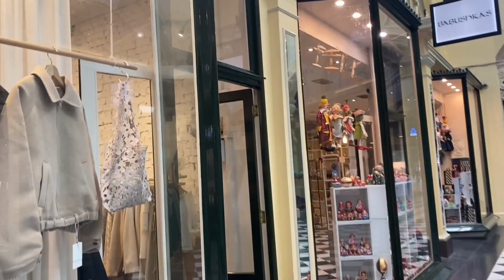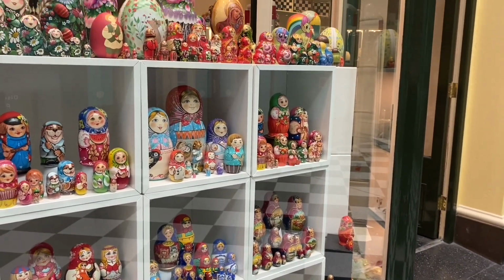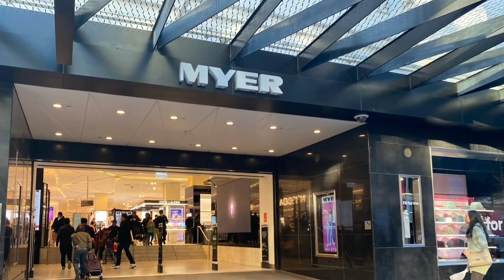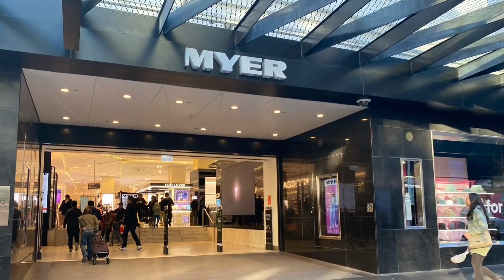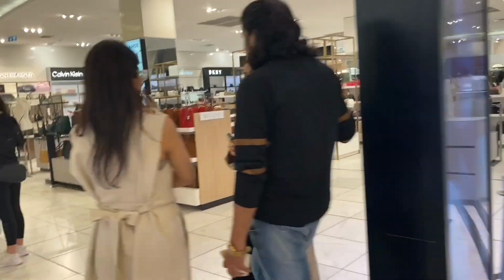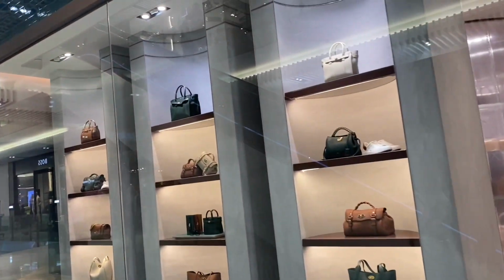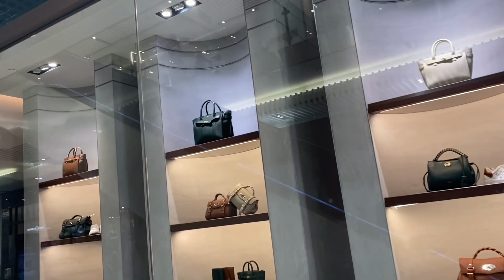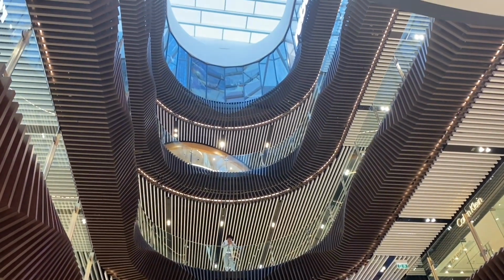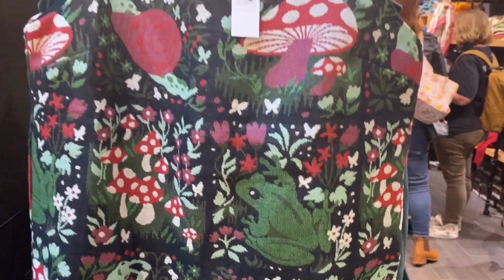And yes, these stores, I love how the windows are sort of box windows, and this is a Russian doll store. And then this is a department store that's just on the other side of the arcade, and it's completely changed since I was in here last. So I just took a little bit of footage. And then this is another sort of little shopping mall just across from it. And there's layers and layers of different shops and everything. And I love frogs, so I just thought I had to.